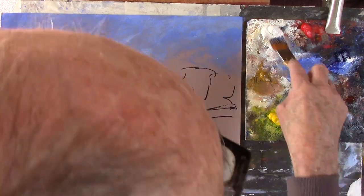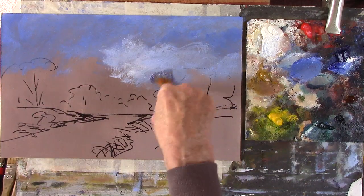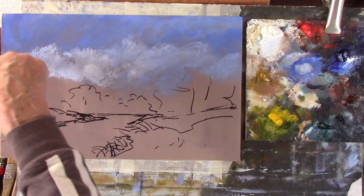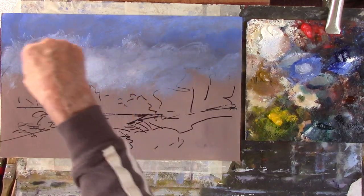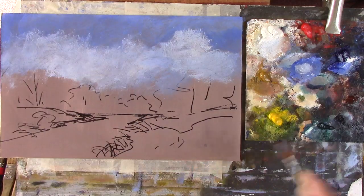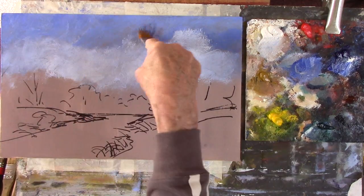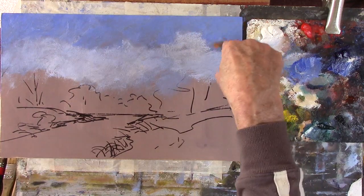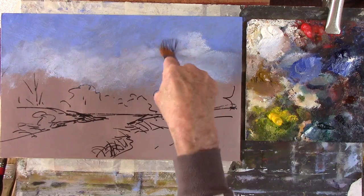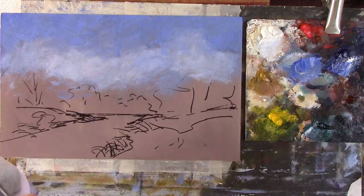Just rough that in. Let's get some white in there. Just go over the edge of the drawing. Just a slight blue tinge to the clouds. I'll go back to there. Put some of that back. As you paint, the alkyd resin dryer will come in. Just clean my brush through the toweling.